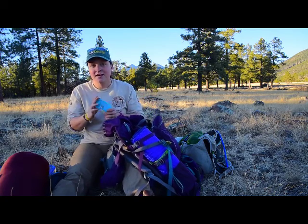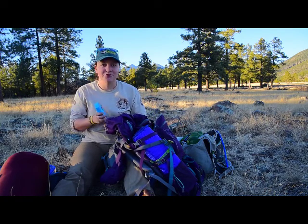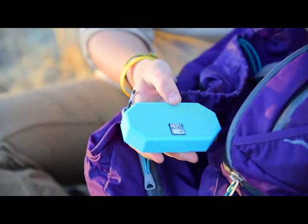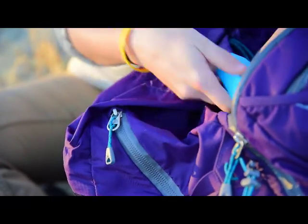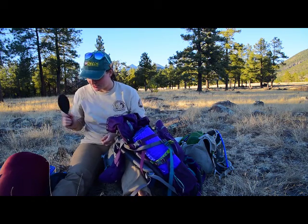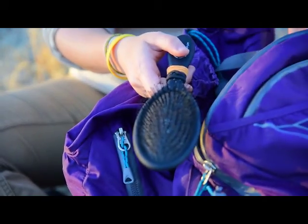A speaker can be fun to have in camp. Everybody can share your music or can also use it, connect to it, Bluetooth speaker. Fun to have. Hairbrush. Girls, our hair gets really matted during the week, so it's always good to have one of those and a few extra hair ties in case they break.